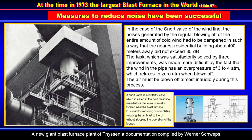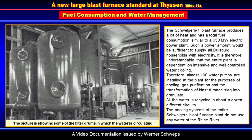Fuel consumption and water management. The Schwelgern 1 blast furnace produces a lot of heat and has a total fuel consumption similar to a 650 megawatts electric power plant. Such a power amount would be sufficient to supply all Duisburg households with electricity. It is therefore understandable that the entire plant is dependent on intensive and well-controlled water cooling.